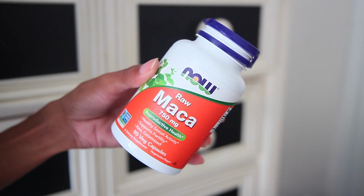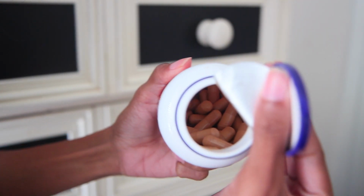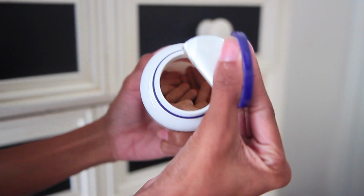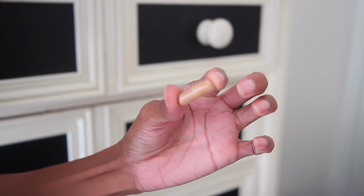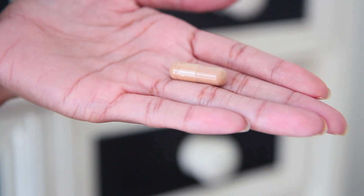Okay, so before lunch, I like to take these raw maca pills. I take 2 a day. Again, these are just for my weight gain journey. They do help with fertility and with energy as well. So if you're looking for help in that area, you can try these out. But I take them specifically for weight gain and energy. The pills are a pretty big size, so if you don't like taking pills, you can dump the powder into a smoothie.